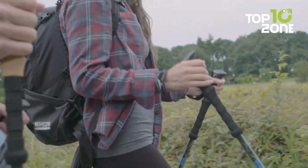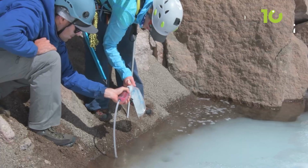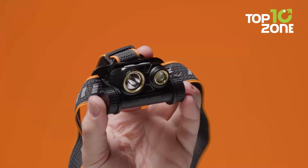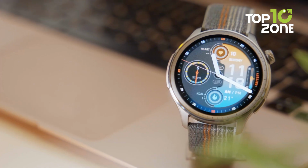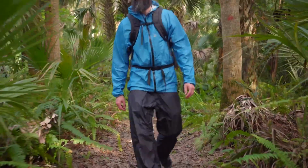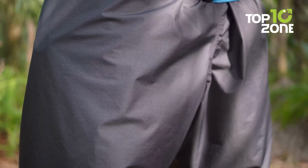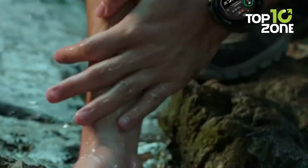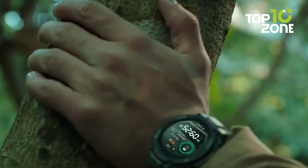Whether you are new to hiking or a seasoned adventurer, you need the right gear to stay safe and have fun on the trails. You should pack essentials such as reliable footwear and navigation devices that can help you in any situation. In this video, we will show you 10 essential hiking gear and gadgets you need. First, let's start with some sporty smartwatches.